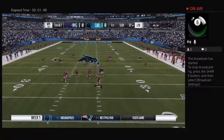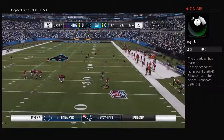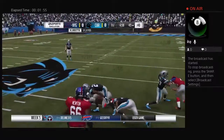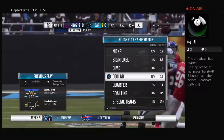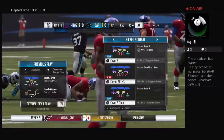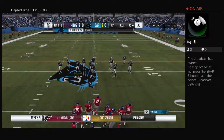From the gun, here's Lauletta. Flushed out right. To Shepard, complete over the middle. And he's got the first down as he's up to the 45-yard line. It's an 8-yard pickup and leads to a new set of downs.